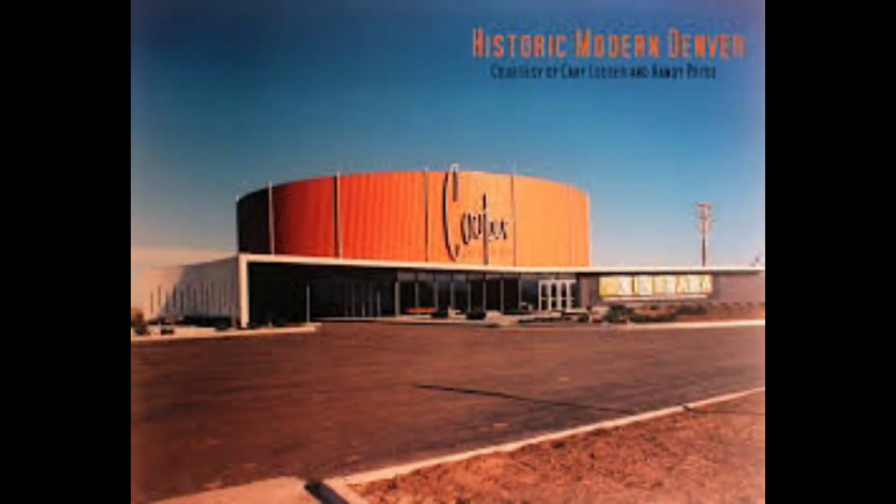Today's Throwback Thursday takes us back to when I got my first job at 16. Like many teenagers, my first job was at a movie theater. But this wasn't just any movie theater. This was the Cooper Cinerama Theater in Denver, and it was billed as the Theater of Tomorrow.